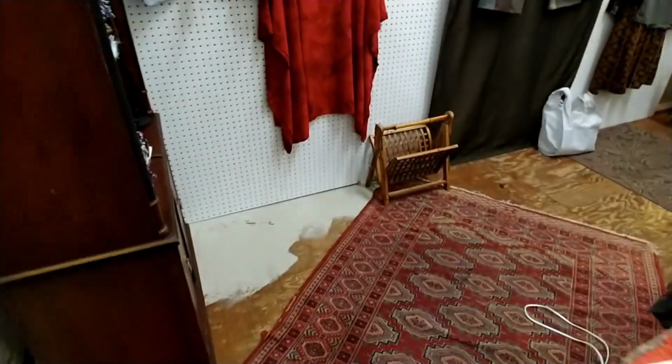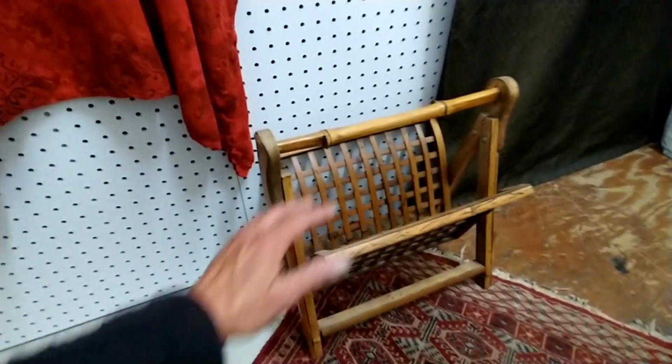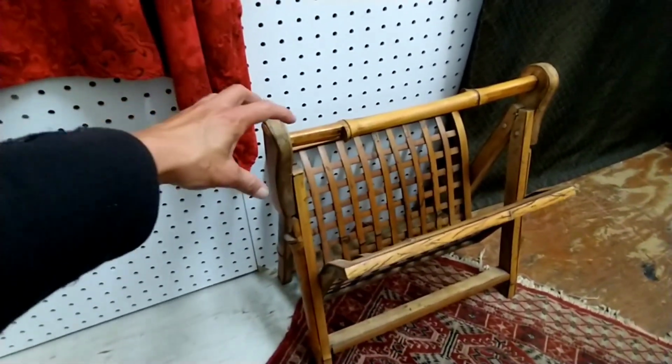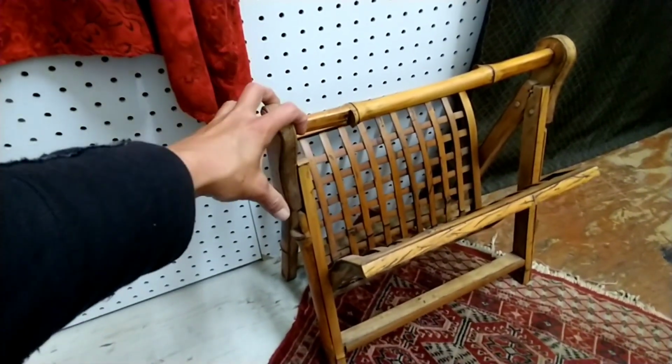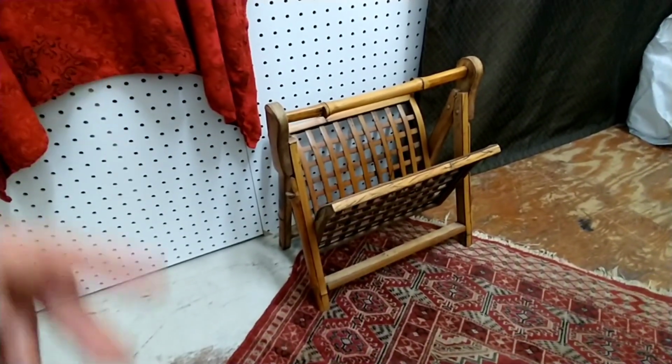So I got this little rack thing, a little magazine rack. I'm always looking for a good way to display the hats where I can both hold hats and show the hat. So a hat can hang on each side of this. I have a vending table and then I can just put that on it.